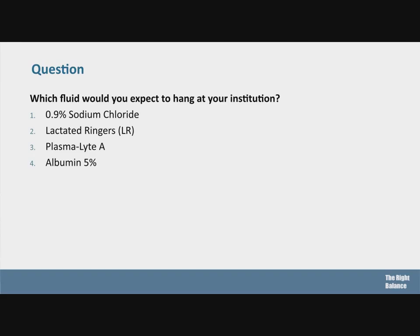So I've got a polling question for you. Let's say you've got a patient that is hypotensive, and you're going to the physician saying, what kind of fluid are you ordering? What do I need to hang? What I would like you to do is answer the question: what fluid would you expect to hang at your institution? Would it be sodium chloride? Would it be lactated ringers? Would it be Plasma-Lyte A, or would it be albumin?